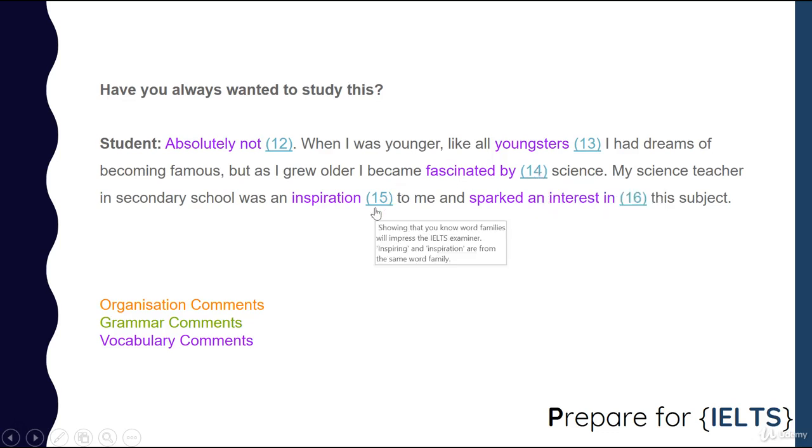An inspiration, as in the previous question we had inspiring. Inspiration is from the same word family, but it's the noun. To spark an interest in something, and this is a very good use of idiomatic language, and it's a collocation, which means to arouse an interest, to create an interest in something, to spark an interest.